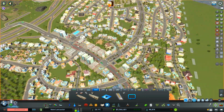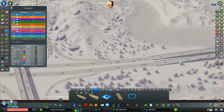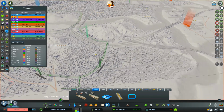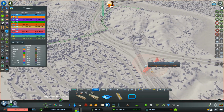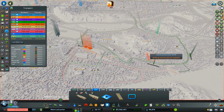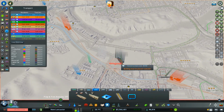Alright, so I think what would be really cool is if we bring the line up and then somewhere we have a service station. But I really don't know where we could put that because we can't really get to that spot. I think a tram line here to here might be nice at some point. Yeah, that would actually be a really good idea. I don't know. That wouldn't be entirely feasible. Okay, so I'm just going to stop with that idea for now.